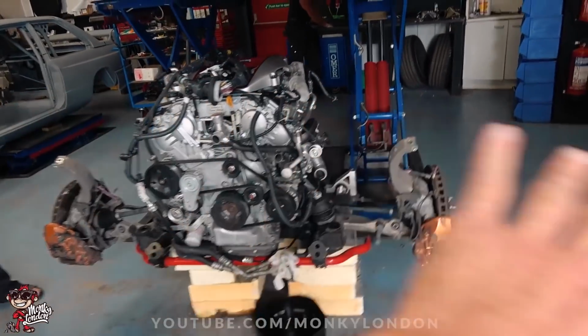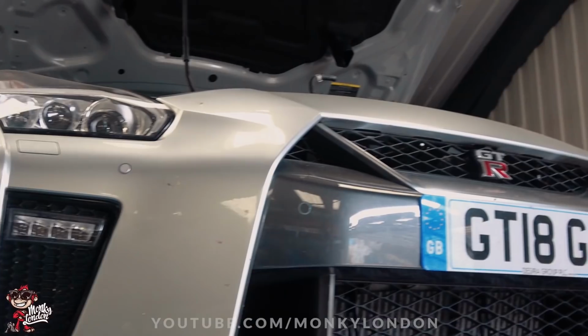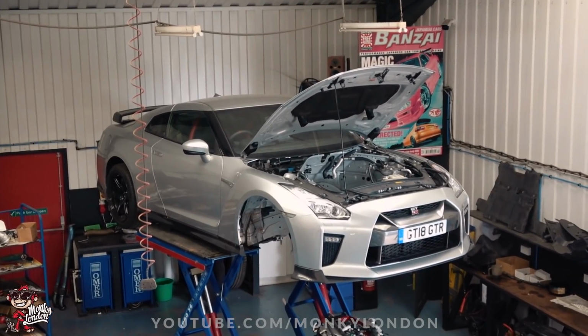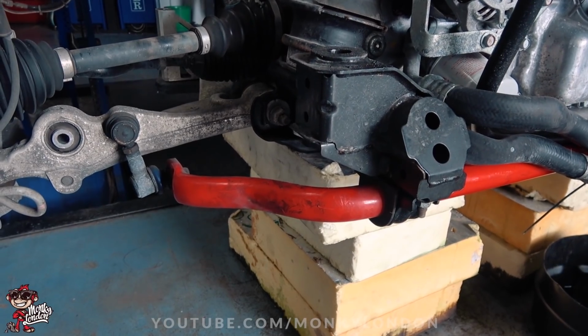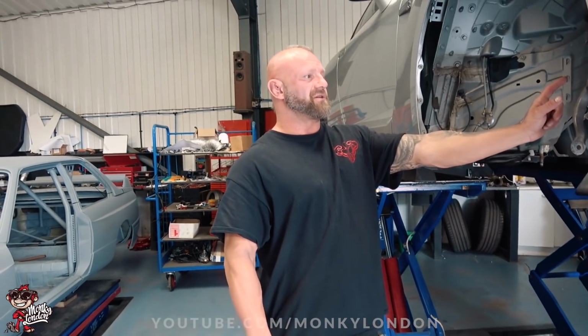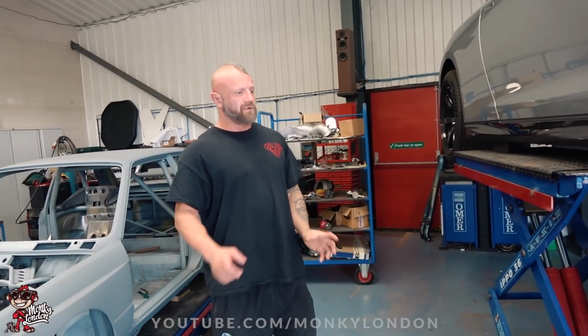Mad to think, that's a complete VR38 on the floor. Yeah, that's right. This is track edition. So it came out with various different things. The uprated anti-roll bars, they're actually lighter. You get the Bilstein suspension all round. And this is all completely from factory? This is all from factory, yeah.